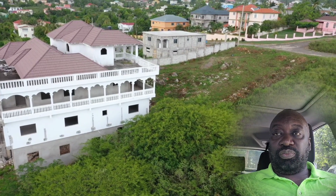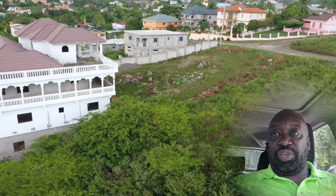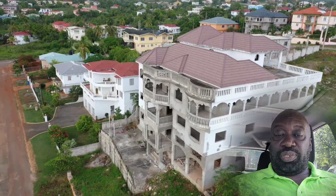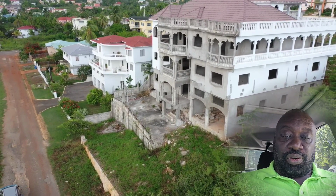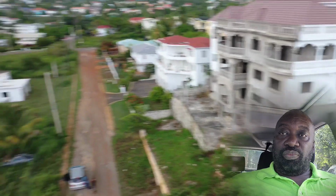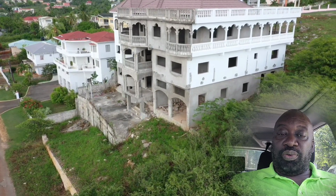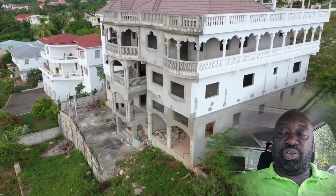Look on the top. This house is very unique and nice. I don't even have much to say about this house, but all I know, it takes time and money to bring this house to this level. And look, great view, nice house, beautiful design. That's my opinion. What's yours?